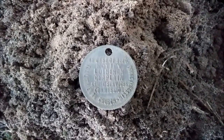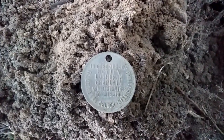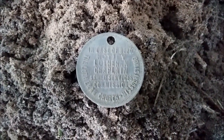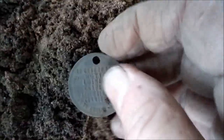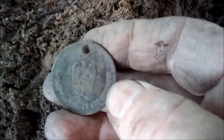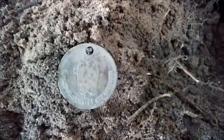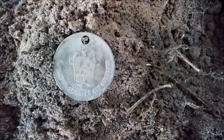Okay, make that out. Lutheran Chaplain, Armed Services Commissioned. Oh, come on in there. The Lutheran Church, Missouri, something or other. Can't make out the rest of it here. See if we get a little darkness on there. Church, something or other. Kind of cool token here, or metal. That was a chaplain service. I'm taking it must have been like World War II. An old one there.